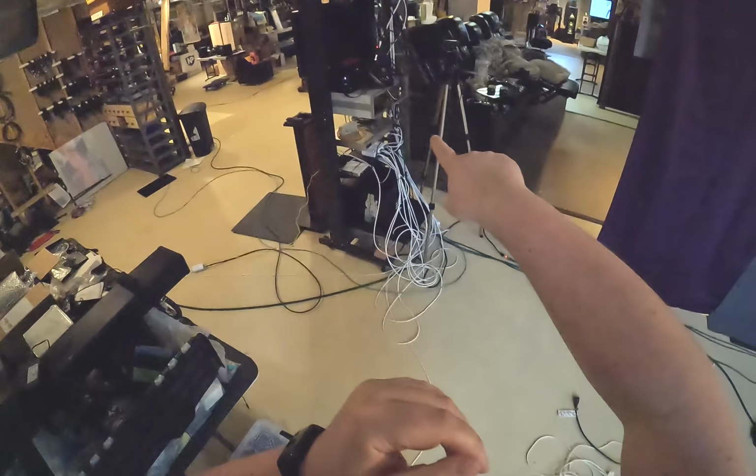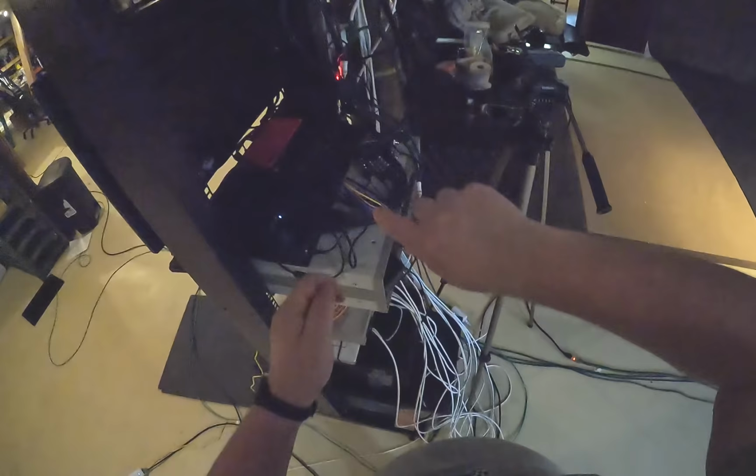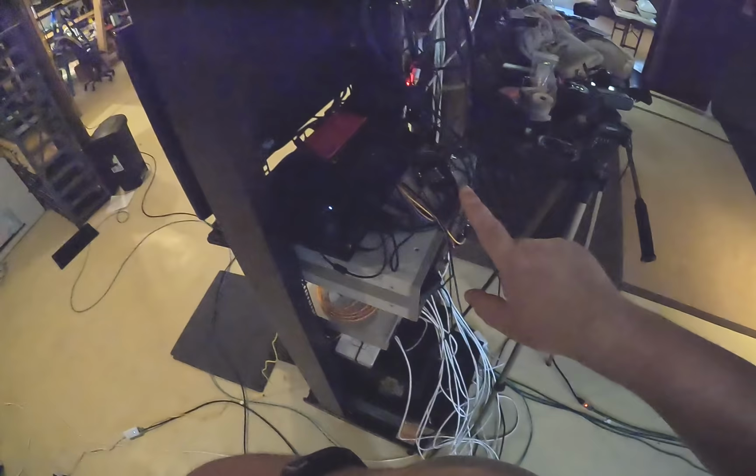How did I do this? Oh, I converted from coaxial digital, which is what the unit uses, to a splitter that does fiber optic and coaxial digital. One coaxial digital continued to a speaker. The other one went to a converter to then convert from fiber optic back to coaxial digital to be on both of these speakers. It's a thing. It's a whole thing. But anyway, so I have two pairs of these. The other two are over there.